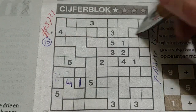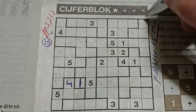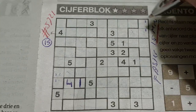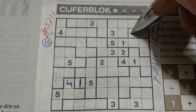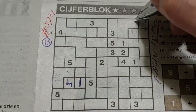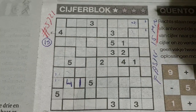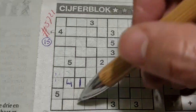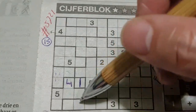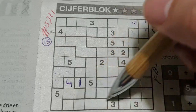Here also, the same situation. This box can't be a 1, so no 1 there, so the 1 could be here, could be there. And the other numbers could be everywhere. But the inside box can only be a 4 or a 5, okay. Triple box, quadra boxes then. Here we see a quadra box contains the 1, 2, 3, and 4. Well, the numbers could be everywhere.